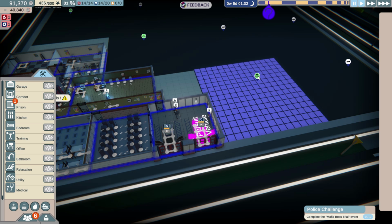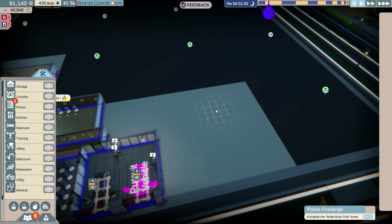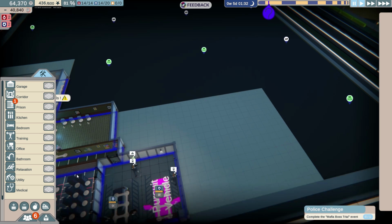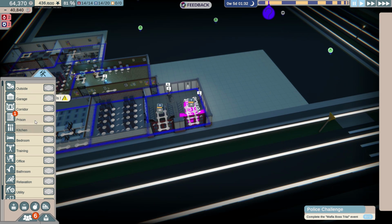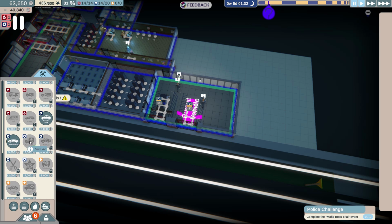So we shall spend 27,000 of our monies on this. So there we go. We're a little bit poorer now. Hopefully we'll get some more monies. Garage can go just here, and we will expand that out by another 4. Just plop that down. And then we will unlock ourselves the police van.